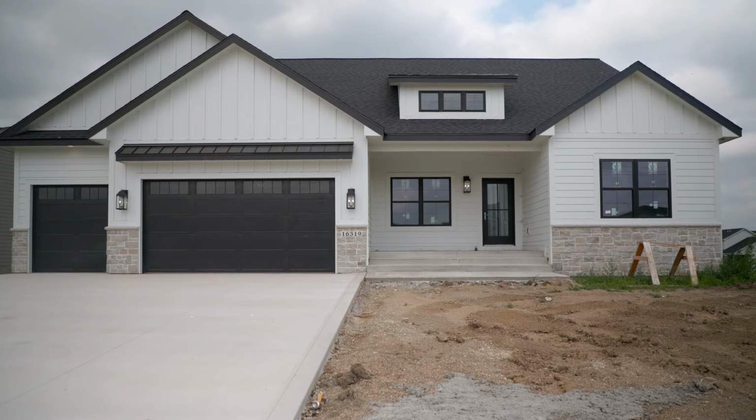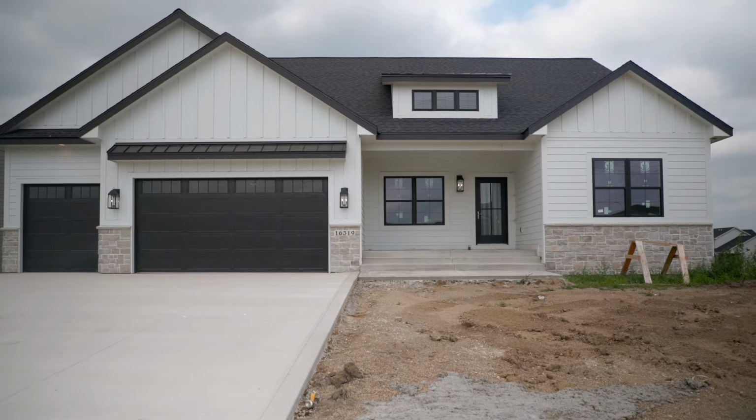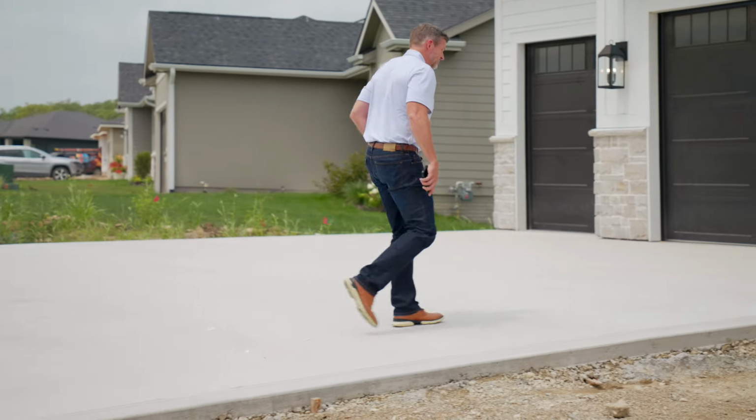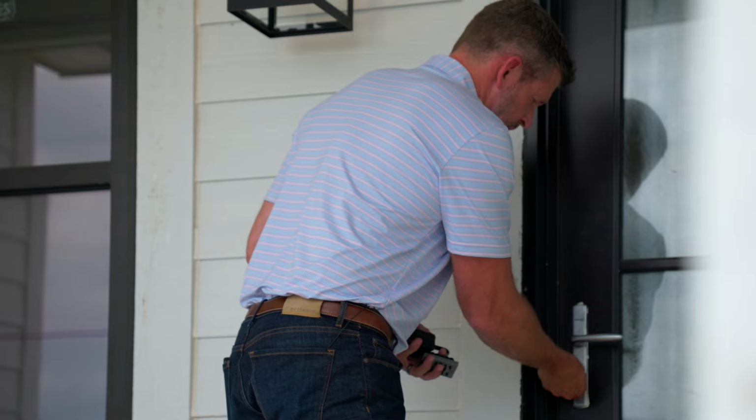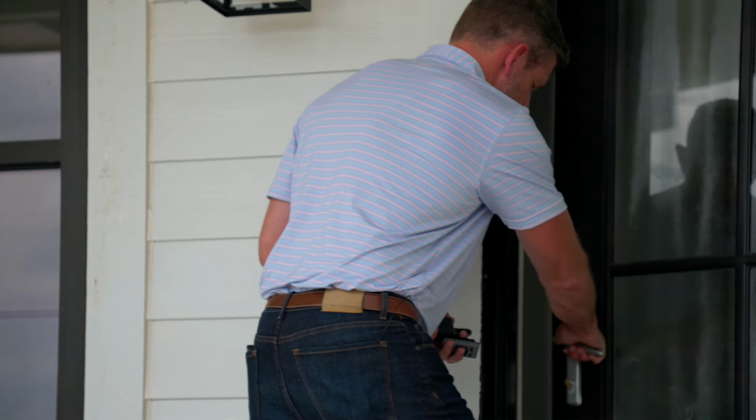We are at 16319 Ironwood Lane in Urbandale, Iowa. This is a home built by Embarq Custom Homes. We decided today to do a blind walkthrough. By the looks of it, it may not be complete, but I think we'll see enough of it. So let's go in and check it out and see if it matches that sticker price of $799,000.